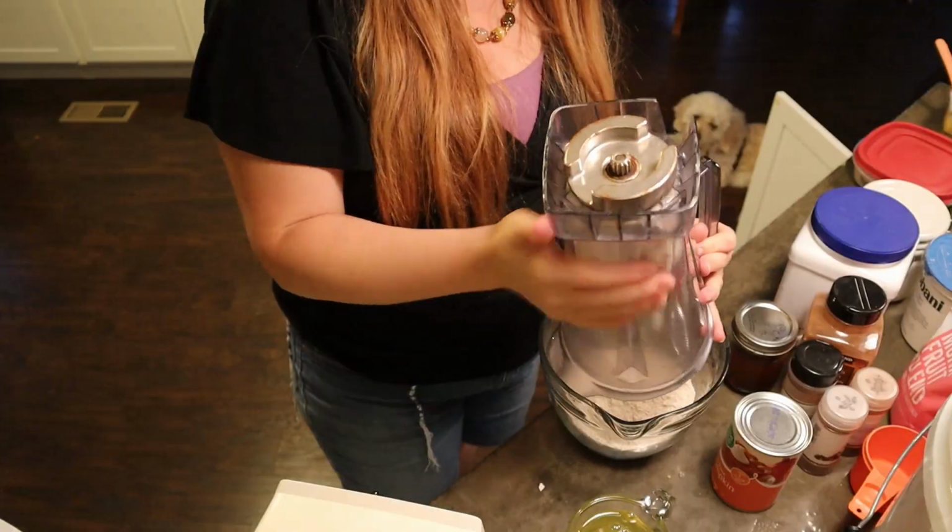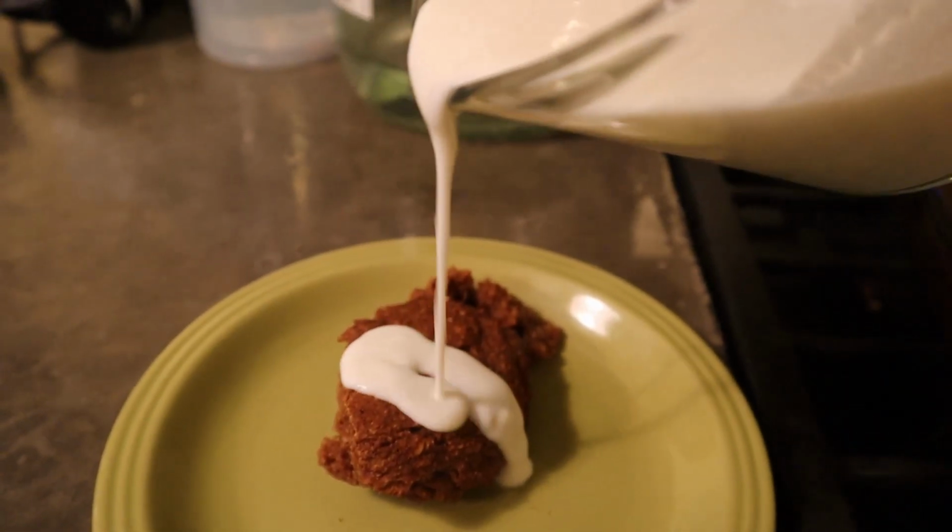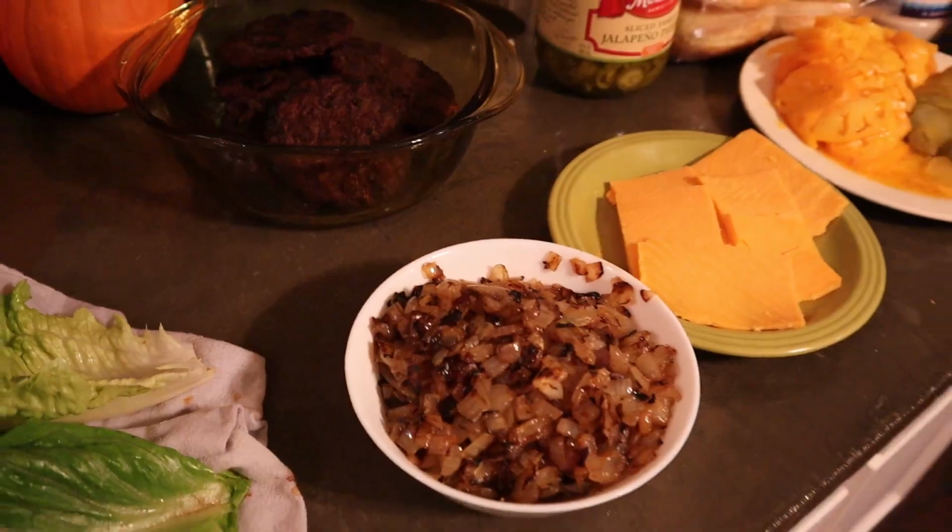Also, I want to make some yumminess in our kitchen today. I'm hoping to do something pumpkin inspired. I am definitely that pumpkin spice girl. I love all the pumpkin stuff, so I'm really hoping to cook some yummy stuff up in our kitchen today. Of course, you guys can come along as I make dinner tonight.